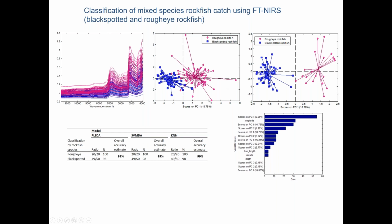Hey, Tom. Yes, sir. All right, I got a couple questions for you. One is related to this slide in particular. This question comes from Jimmy and Ellie, and he's wondering if those are from similar size or similar aged rough eye black spotted rockfish.